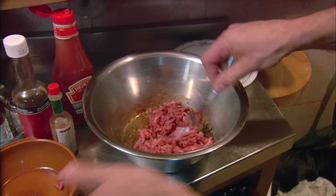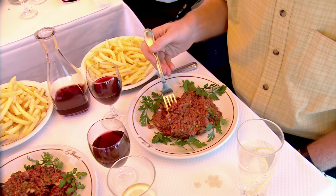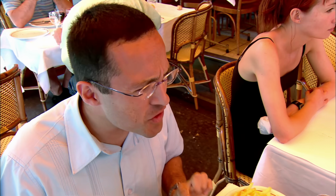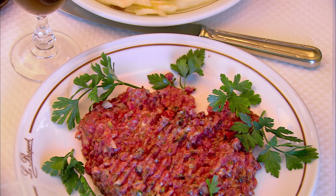You like it? Yes, I love it. You've introduced me to something new. This one is so good. I can't believe it. I'm eating raw beef and it tastes good. It is good, huh? Wow, especially with some red wine.